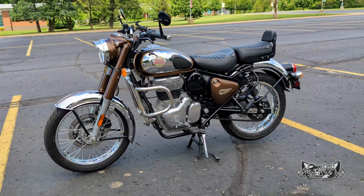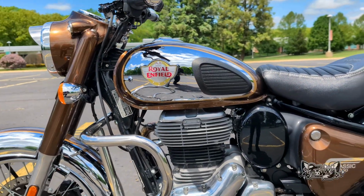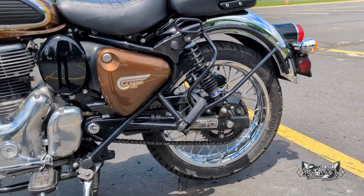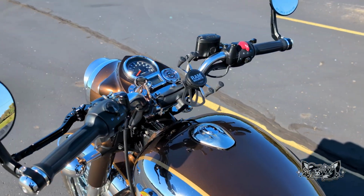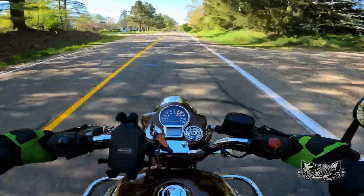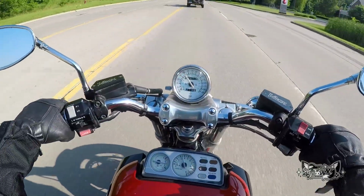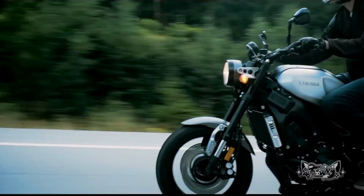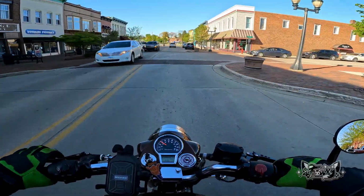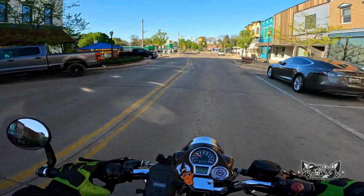I am a proud and very happy owner of this 22 Royal Enfield Classic 350, but I would be a full-blown liar if I said that this was a flawless motorcycle. In my reality, I don't believe that there is a perfect motorcycle. Even some of my favorites, the Yamaha VMAX, XSR 900, the ultra cool Triumph Thruxton, and of course this Classic 350 is right up on there on my list of favorite bikes.